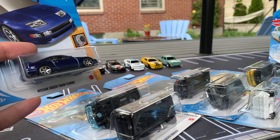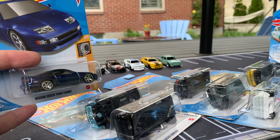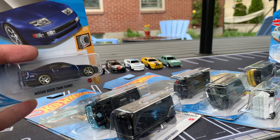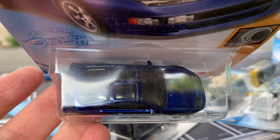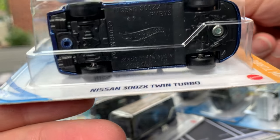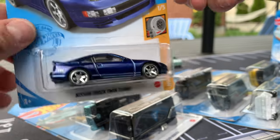I don't know what the numbers are. I don't know how many per case, or like one per every 5-10 cases. I have no idea. But if you find one that is a little bit enhanced, you found a Super Treasure Hunt. You can also know, if you look real close behind that car, you'll see a little symbol, easier to see from the top, that says you found a Super Treasure Hunt. And I'll show you when I open it up. So let's open it up.